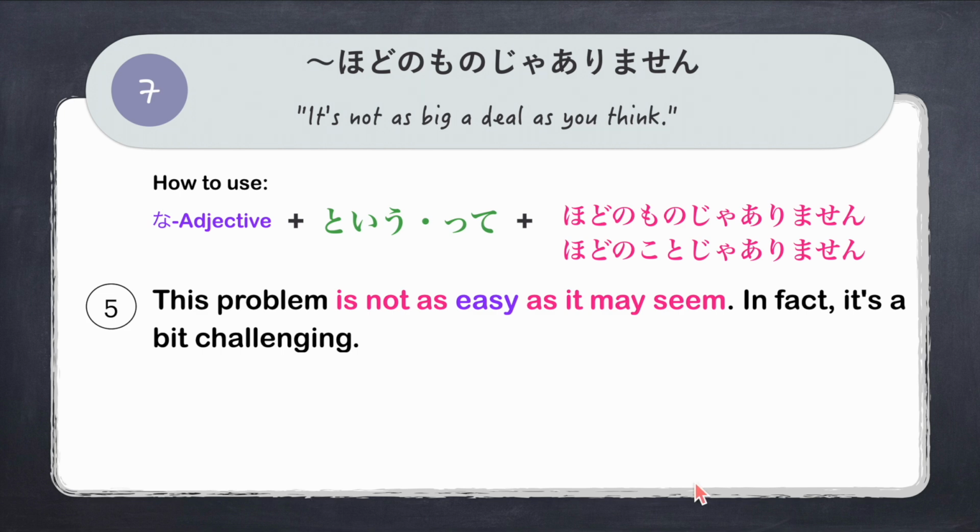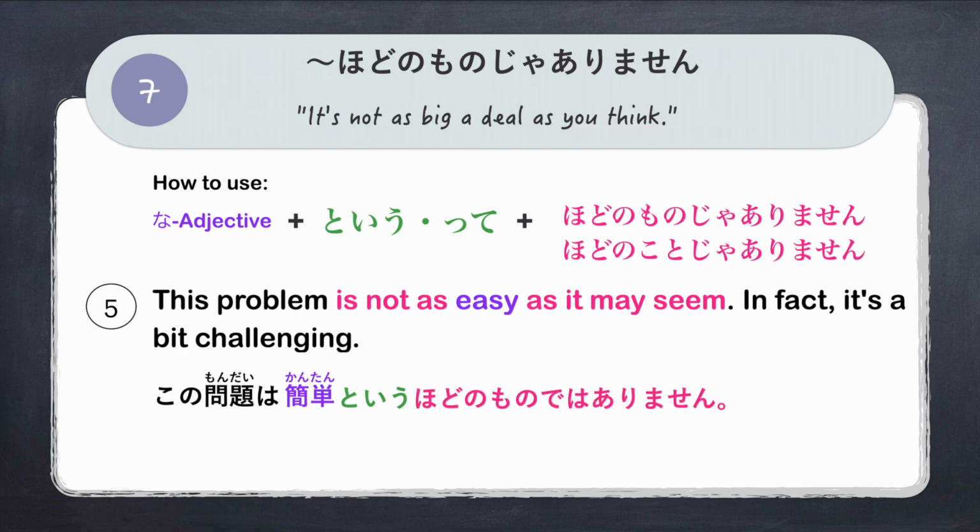For adjectives, we also need to put という or て before. For example, this problem is not as easy as it may seem. In fact, it's a bit challenging. So we have the adjective easy. We say, この問題は followed by 簡単. Our adjective is easy or 簡単 plus というほどのものではありません。実は少し難しいです。この問題は簡単というほどものではありません。 Which means this is something that you couldn't really call as easy. It's actually a bit challenging.